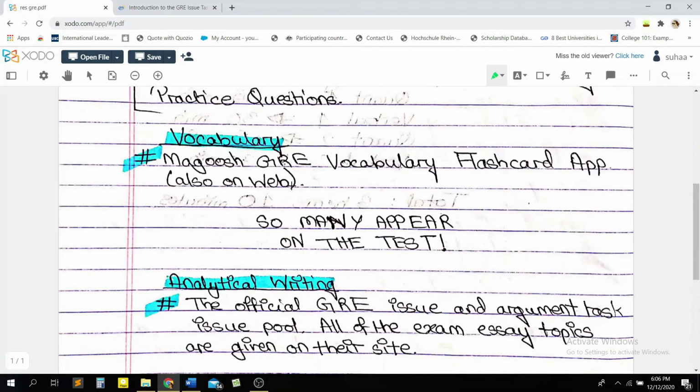Next, we have the Magoosh GRE vocabulary flashcard app. So in the verbal section of the exam, you will find several English words which may sound unfamiliar to you. So I am a very avid reader of books. I read a lot of books, so my knowledge in the verbal sector was already okay. But the first time I sat for a GRE mock exam, even I found some vocabulary which were unfamiliar to me. So this Magoosh GRE vocabulary flashcard app, it's also available in the web browser.